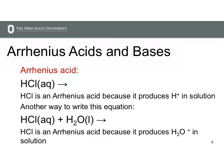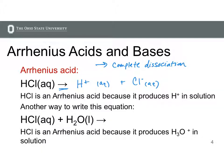We can look at an example here with hydrochloric acid. HCl is a strong acid, which means that it completely dissociates into H+ and Cl-. I've used a single arrow to designate complete dissociation. You're going to see this come up a lot. That means if you put HCl in water, you're not going to have any HCl left. You're only going to have H+ and Cl-. The other way to write this is that HCl in water produces H3O+ and Cl-. These are essentially the same equation. One is a little faster to write, so sometimes I'll write H+, the other H3O+. Obviously, you need to have the water.